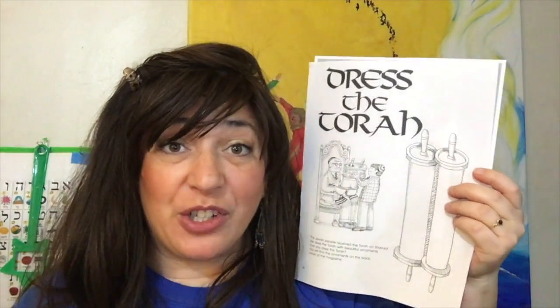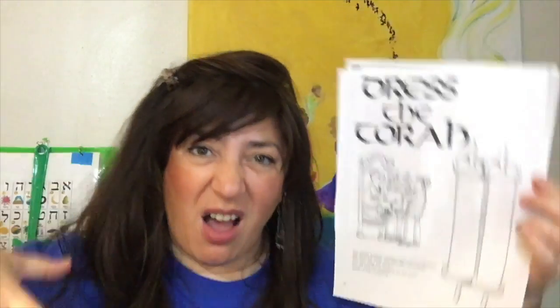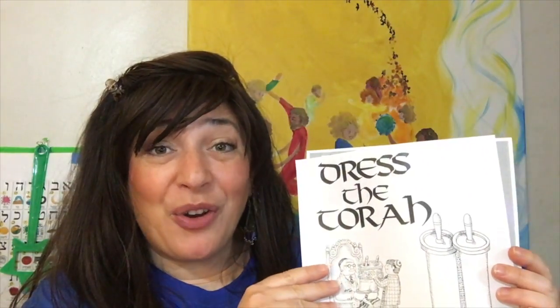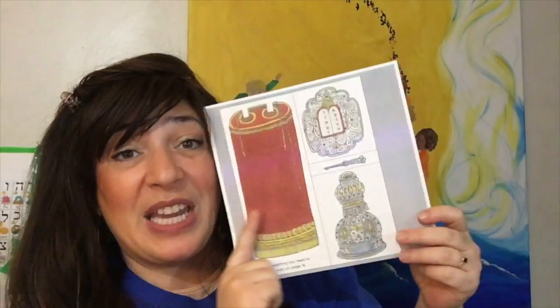Do you remember when we were in shul and there's a Torah and they put things on the Torah? What are those things? Should we find out? And then you can put them on your own Torah. On the second page are all the things that we could put on the Torah. So here are the names.